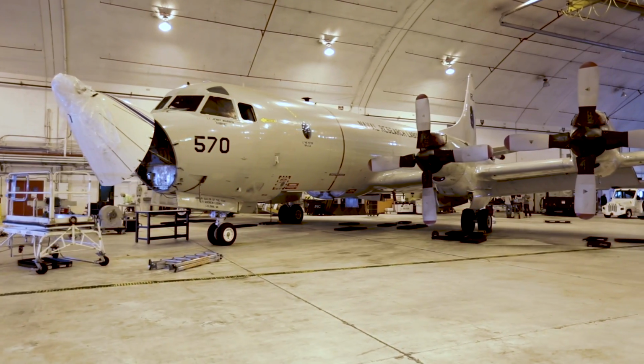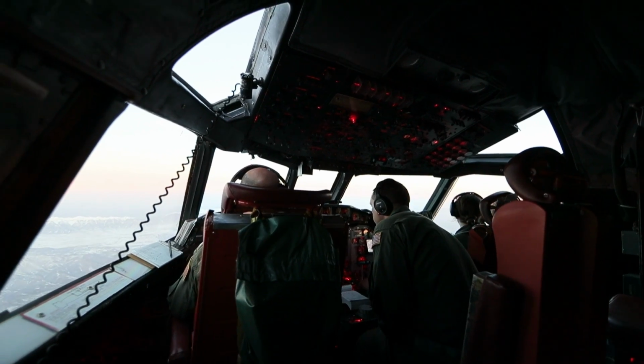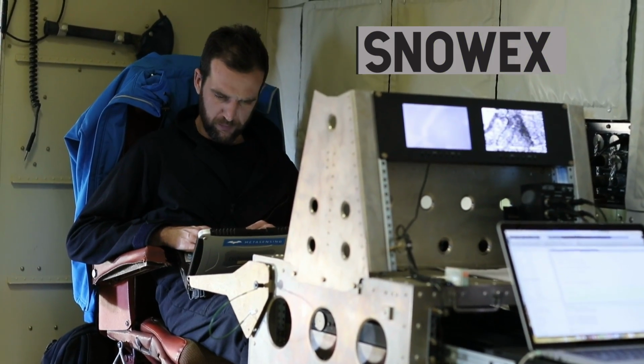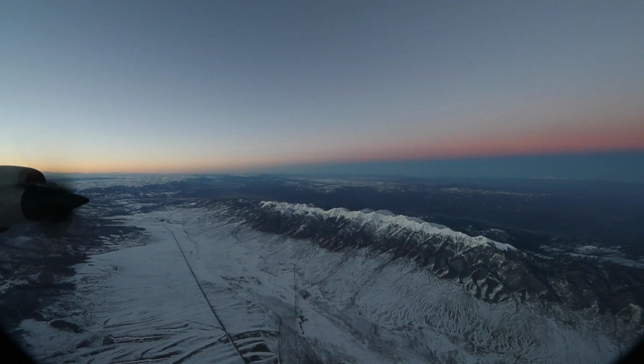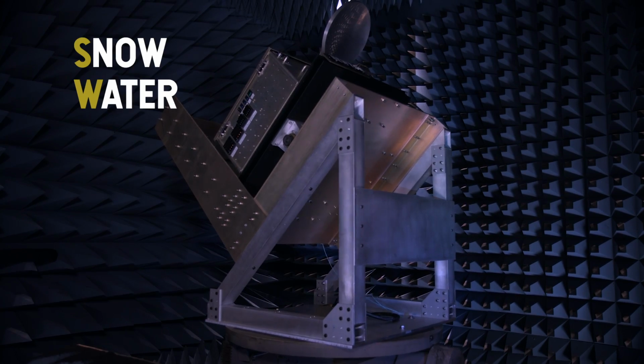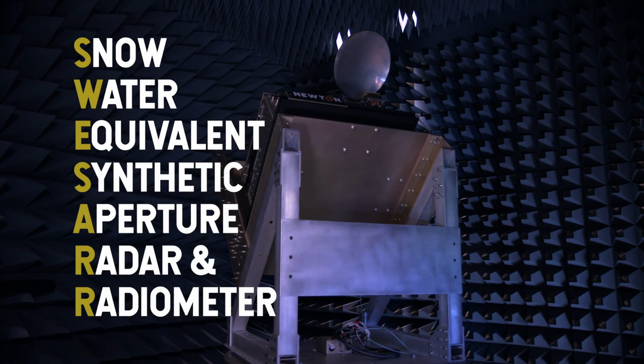There's no single way to measure all types of snow across the globe, and so NASA's other airborne campaign, SNOWX, is testing different combinations of sensors. This winter, SNOWX will test a new instrument, the Snow-Water Equivalent Synthetic Aperture Radar and Radiometer, or SWISAR.